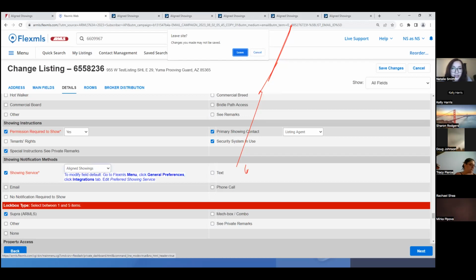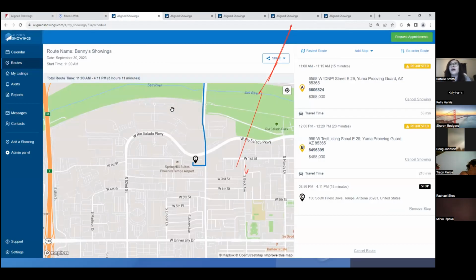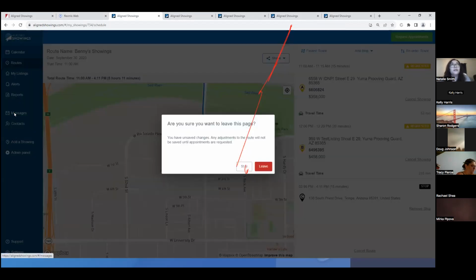One thing showing time doesn't have is where you can click on the MLS number and go straight to Flex MLS. Will Aligned Showings be able to do that now that it is ARMLS owned? Yeah, that's a good question. So if I am in Aligned Showings and I want to look at the listing data for these, I don't want to save my changes. I'll just leave.